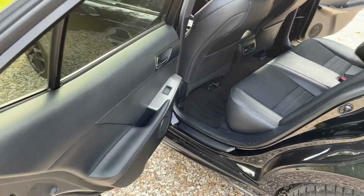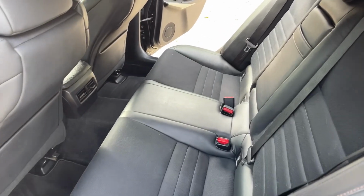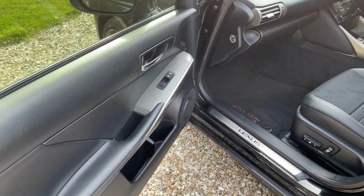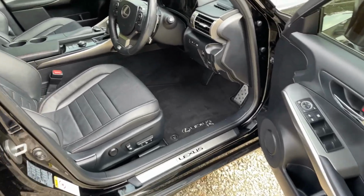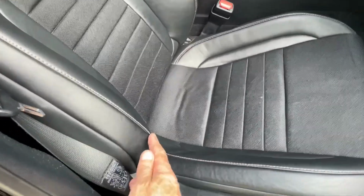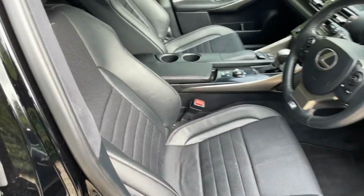Coming to the back of the car now, you can see there the half leather interior, which I personally prefer. I just find them slightly grippier. It's been kept very well. Coming to the front and the passenger side, again, all very clean and tidy. Coming to the front and driver's side, again, all really nice condition. Driver's seat very good. Only the tiny little bit of entry wear which they commonly get on those, but normally much lower mileage than this.